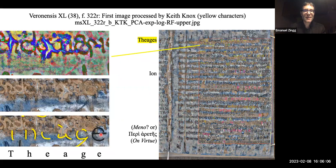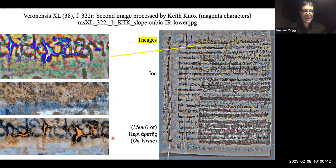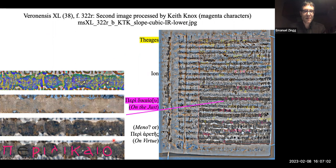Next, Keith Knox has provided us with a first image for areas not covered by reagents. This image allowed for the reading of the yellow letters. You see some yellow letters. It revealed the title of a third dialogue by Plato, the Theages. On the slide, you can see the differences between Roger's image here and Keith's, and then my tracing. For the reagent-covered passages, Keith has made a second image, which does not help much in areas with no reagent, such as the spot where I read the title of the Theages. So the third image is the second image provided by Keith Knox. Elsewhere, however, it allowed me to decipher the letters in magenta, including the title of a fourth Platonic dialogue, Peri dikaiou, which means On the Just.